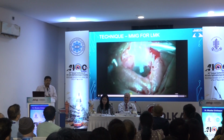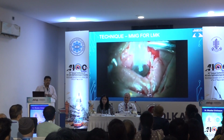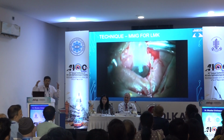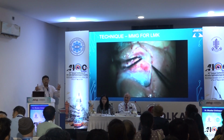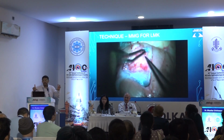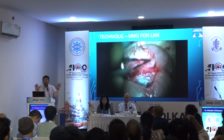And if you have to combine it with the fornix reconstruction, instead of splitting the conjunctiva at the limbus, you can actually cut it at the lid margin, push that conjunctiva down, so that it forms a part of the bulbar area. So you have a broad area on the tarsal surface where you can put a broad mucous membrane graft. For any surface reconstruction procedure, you would ideally want both the surfaces epithelialized.